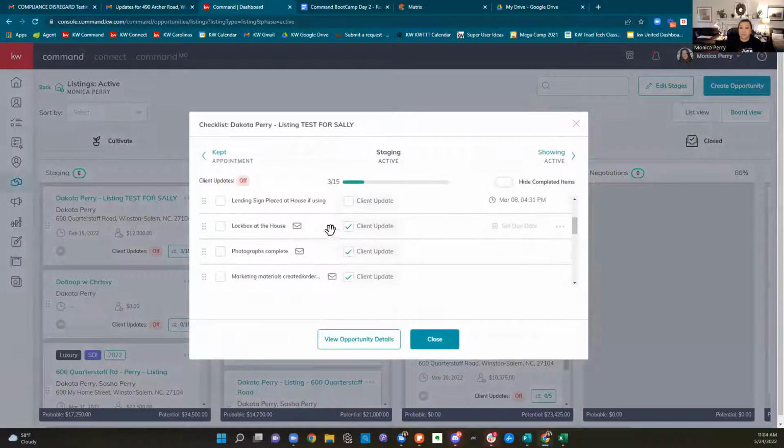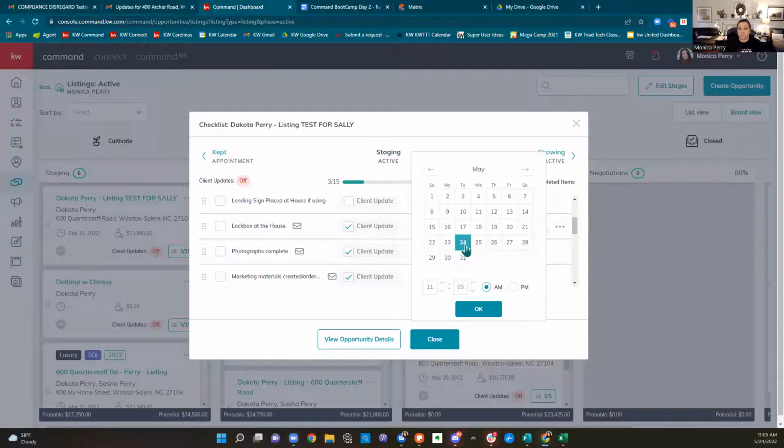Now, if you want these checklist items to show up as a task for you, okay, you need to give it a due date in the opportunity, because every opportunity is going to be different. Maybe I'm dropping the lockbox at this house this afternoon.